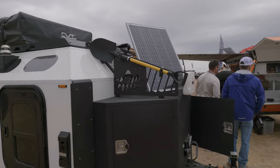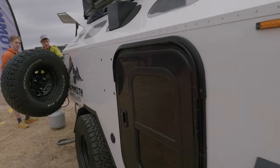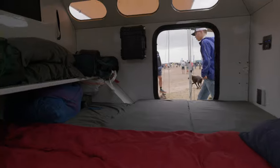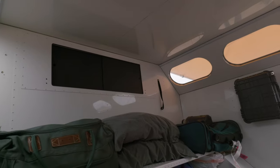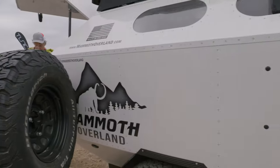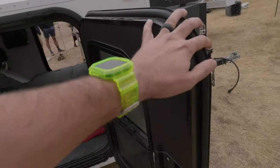It has 19 inches of ground clearance, 31-inch BFGs, and Timbren 3,500 HD independent suspension. The interior comfortably accommodates four adults and comes with exterior lockable storage. The base price starts at $29,500.